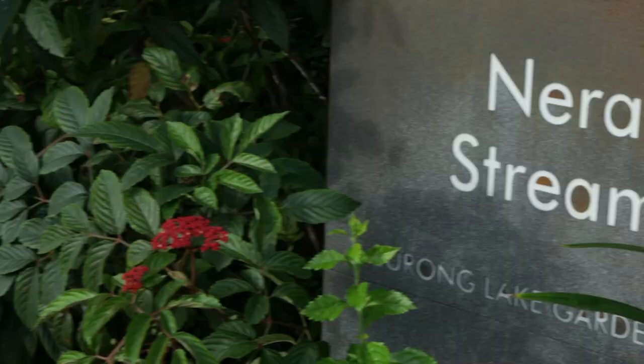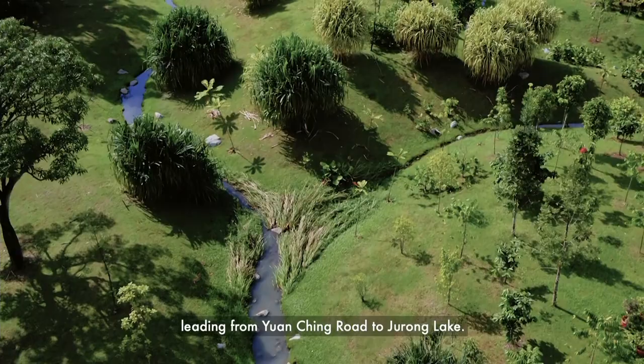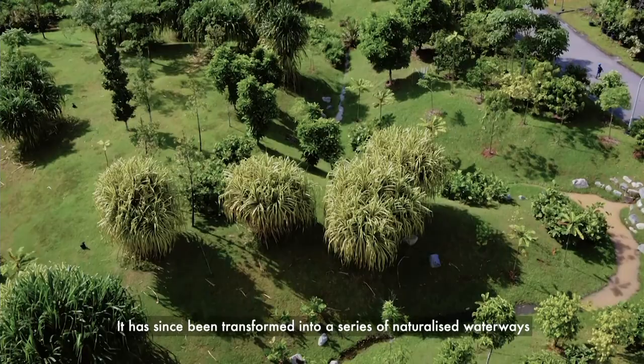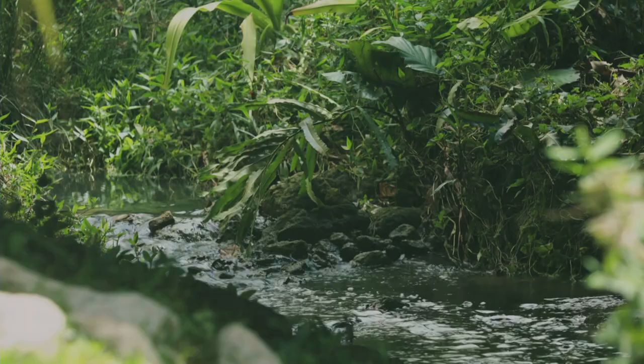Neiram Streams used to be a 300 meter long concrete drain leading from Yuanqing Road to Jurong Lake. It has since been transformed into a series of naturalized waterways spanning 1.3 kilometers in length and planted with a variety of riparian plant species. This naturalized waterway acts as a floodplain.